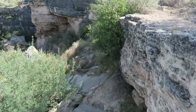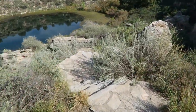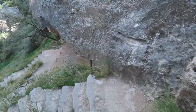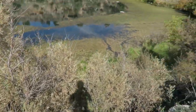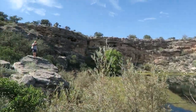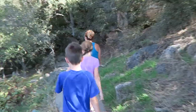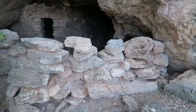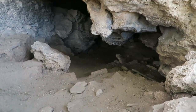We can walk down towards the water. Very cool, very cool. Close to the water here. Pretty cool. Check this out, guys. Whoa, feel how cool that air is? Yeah.